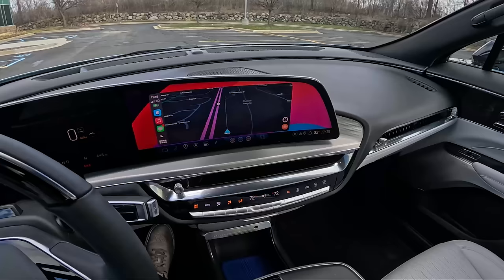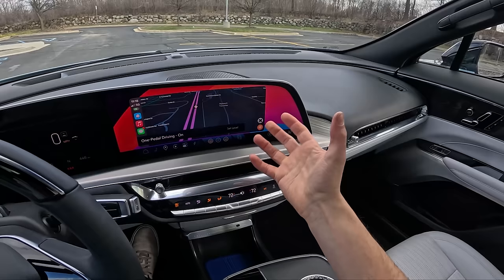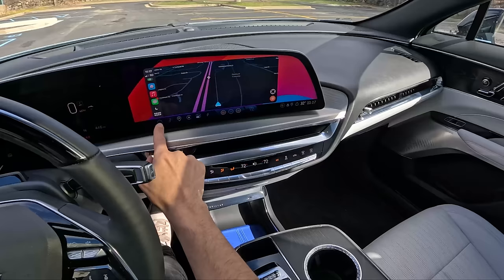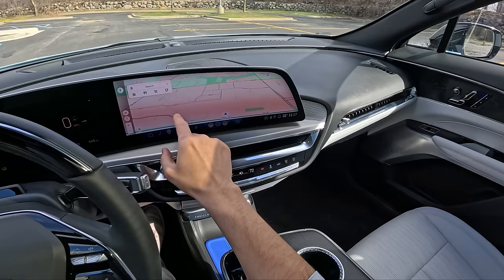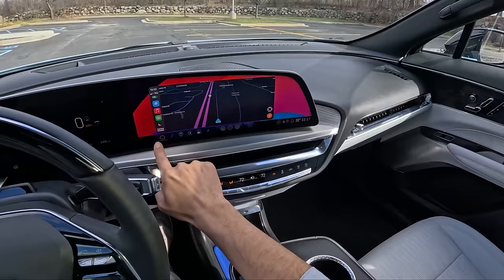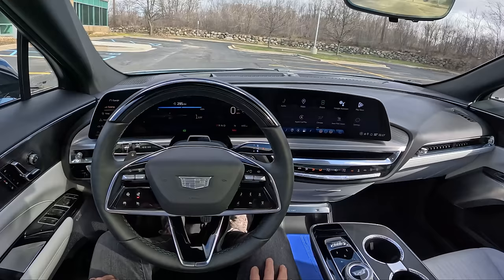Also in that menu is a button for one pedal driving, which works very, very well in this Cadillac Lyriq. There are a couple settings for that, high and normal and off. This car has Google Maps as the native navigation, which is very nice to see. I am liking some of these Android-based navigation systems in cars, and you can see this fits the whole screen, unlike CarPlay. All right, that feels like a pretty good walk around.